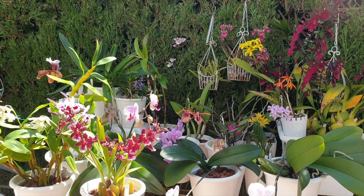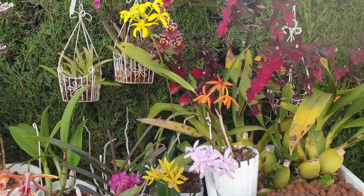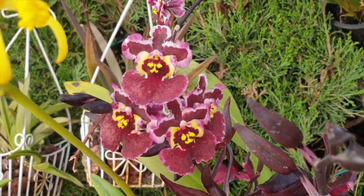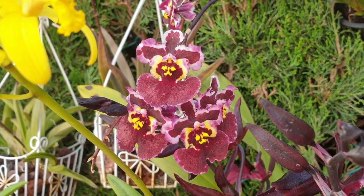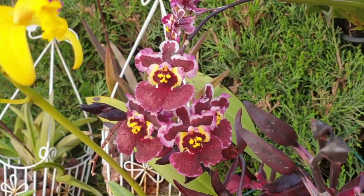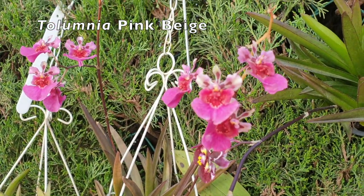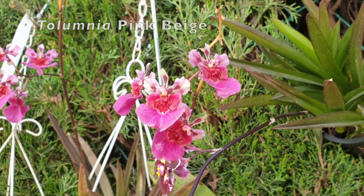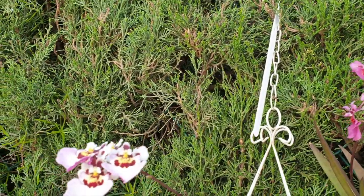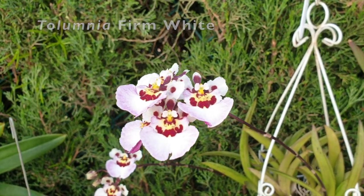Peeking out from beyond the rupicolous laelias are all my Telumnias that are currently in bloom. I've got Telumnia Pomegranate branching and blooming on those two branches. I don't see any weaker blooms on the branching either, just as big and just as bright as they were on the first flush of blooms out of the end of the spike. And then I have next to that Pink Beige, big blooms, almost as big as the pomegranate blooms, two spikes, and two of the spikes are each branching. And next to that is Little Firm White, also two spikes, and both of them are in bloom with their first flush of blooms.